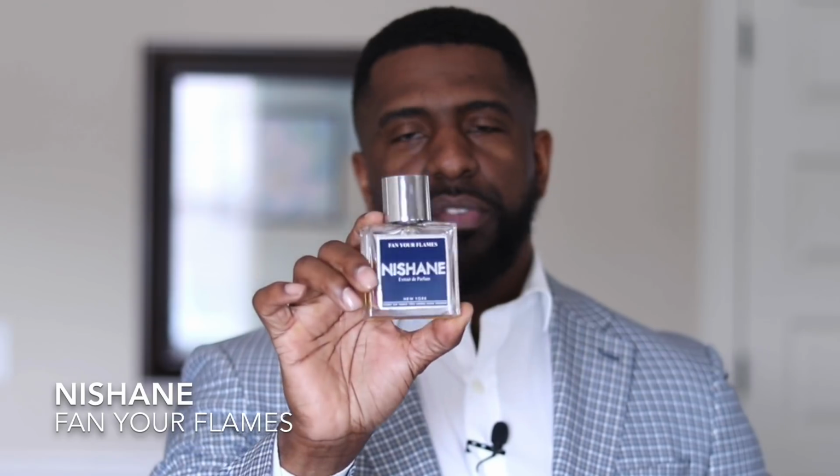The next fragrance on the list for me features notes that I absolutely love and adore, and I'm so glad that a fragrance house thought to put these notes all in the same fragrance from the house of NISHANE. This is Fan Your Flames. Fan Your Flames, perfect 10 out of 10. This is a nice coconut, rum, and tonka bean combination right here. Oh man, you just have to put your nose on it.